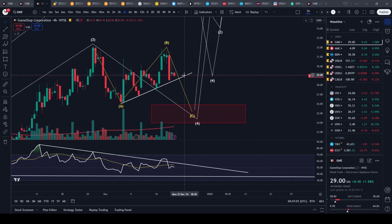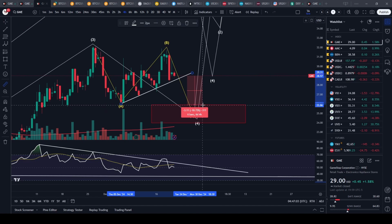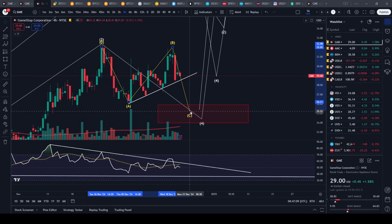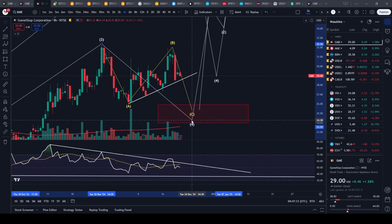Again, it would mean some downside, but I'm excited to get downside because I want to accumulate more. I want to pick up more shares at a cheaper price. I don't want to pick up shares at an expensive price.